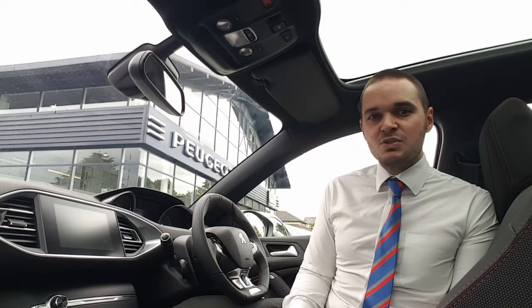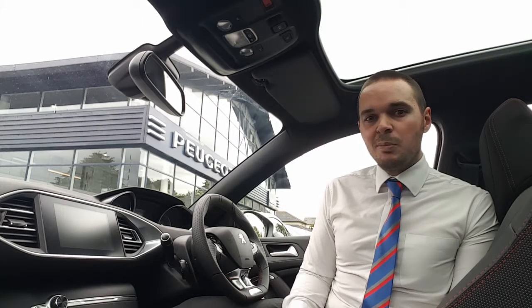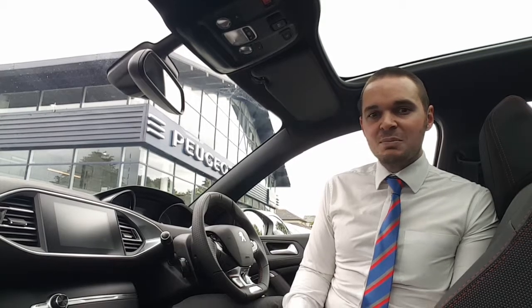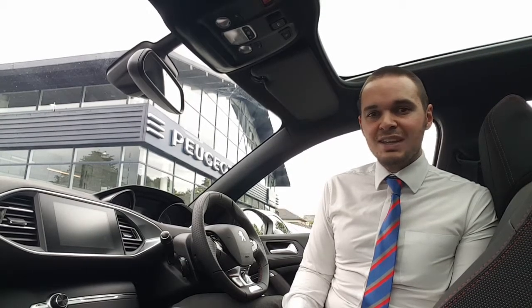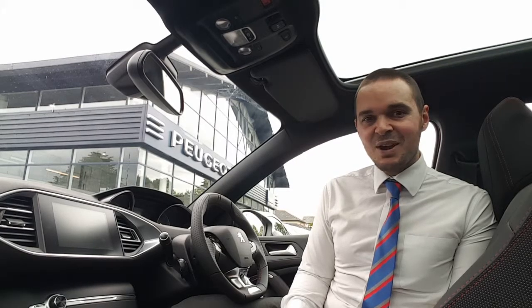Inside the car you've got the touchscreen that features 3D navigation, as well as DAB digital radio, Apple CarPlay, Android Auto and Bluetooth. And some of the other features of this car include dual zone air conditioning, automatic headlights, wipers and cruise control. So let's have a look around.